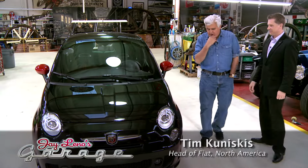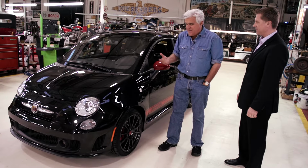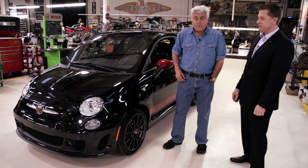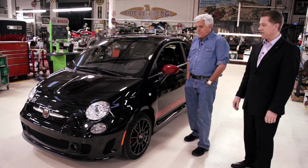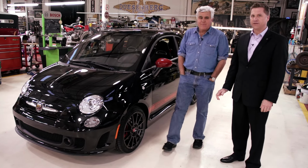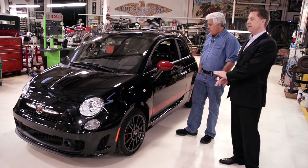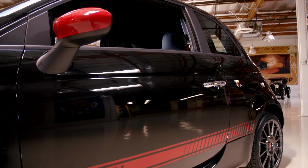Give us a brief update on the car. I've got my Fiat 500, which I love, and it's a lot of fun. And this is kind of like that, maybe on steroids a little bit. 160 horse, right? 160 horse, 170 pound-feet of torque. This is the wicked cousin of the regular 500. This car is totally different than the regular 500. Forget about everything you know about that car. The only thing that's the same is the sheet metal. Everything else we've touched: the suspension, the exhaust, the engine, transmission, everything.